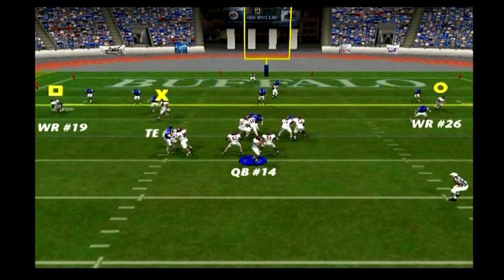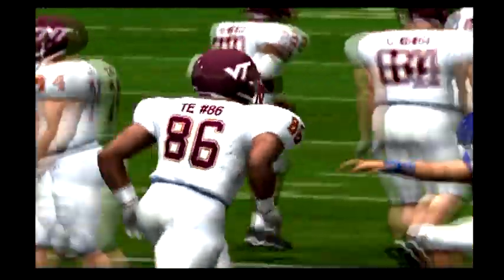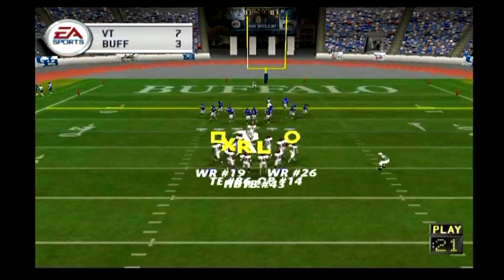Number 14 drops back. He's looking for his man. Number 86 drops the ball. Number 86, the intended receiver on the play. Second and 10. This is the fifth play of this drive.